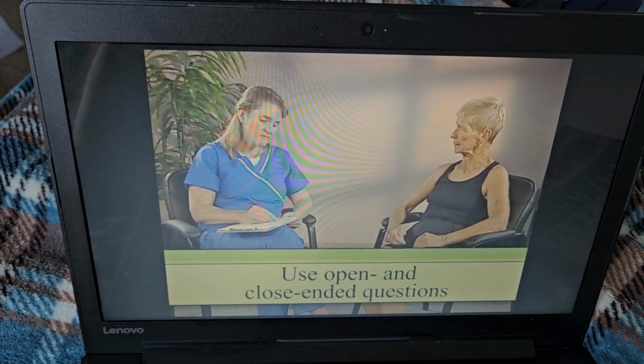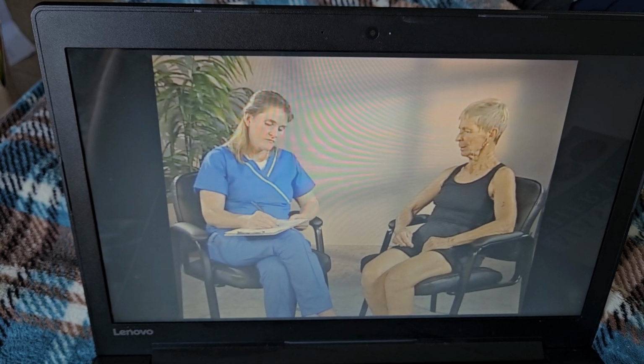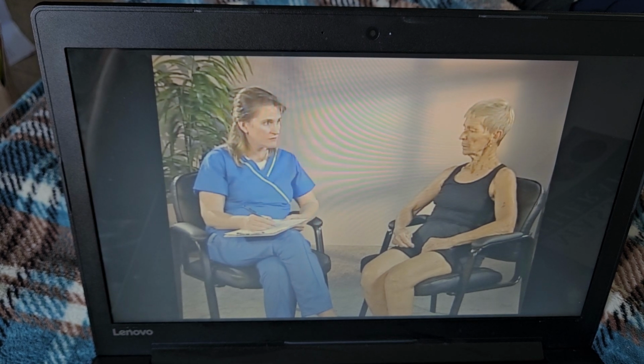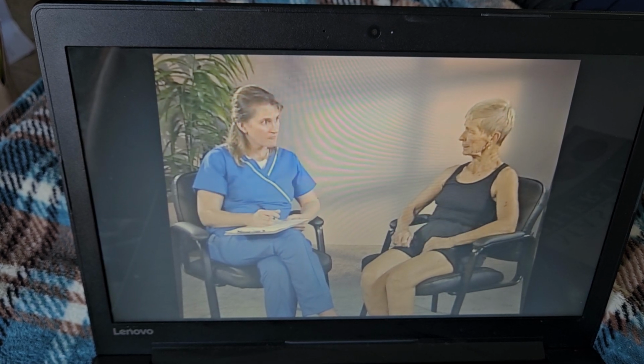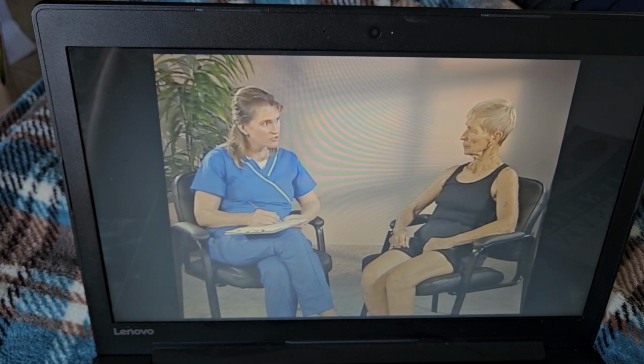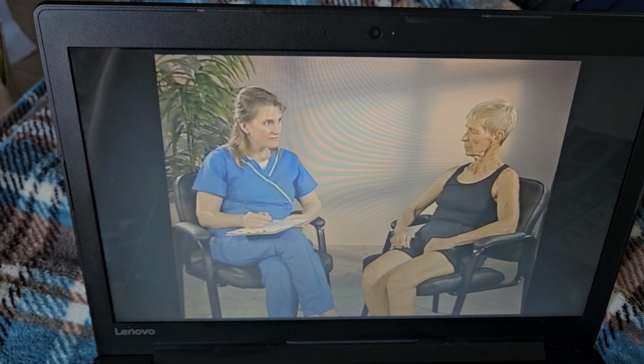Use open and close-ended questions. Open-ended questions offer little restriction when answering and allow the client to reflect and to clarify his or her own thoughts and feelings, thus producing more accurate, subjective information. Closed-ended questions are more direct and require a yes or no response, helping to keep the client focused on the interview. Examples of closed-ended questions are: are you thirsty? Or would you like a blanket to help keep you warm? Examples of open-ended questions are: how can I help you be more comfortable? What brings you to the clinic? Tell me about it. Anything else?